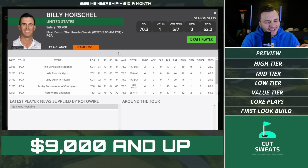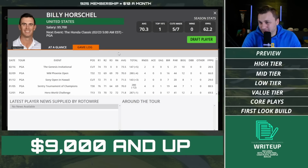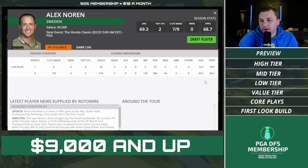And even at the Waste Management Phoenix Open, he got really lucky to be in the position he was to make the cut, with some fluky shots. I think there was an eagle and a chip and birdie that typically aren't going to happen. So I don't want to say an easy fade, but he is someone that I probably just can't end up on. Alex Noren, also an interesting price point play.